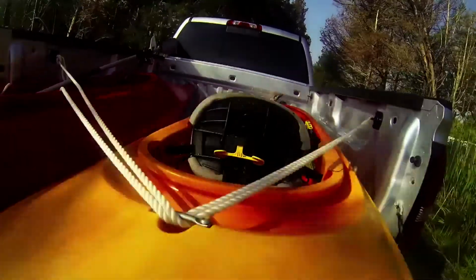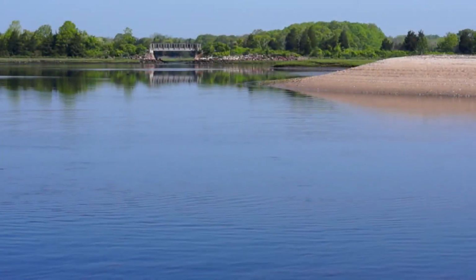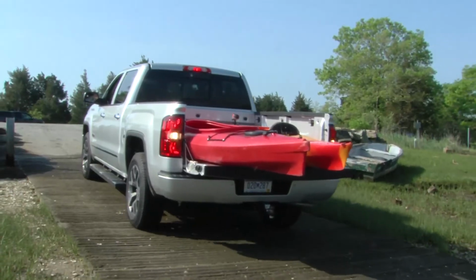Oh, Tom, this is going to be great. Yeah, I think we got ideal conditions right now. Oh, look at the spot to drop these kayaks. Oh, and it is just like glass. Yeah. Beautiful. All right, you ready? Yep, ready.